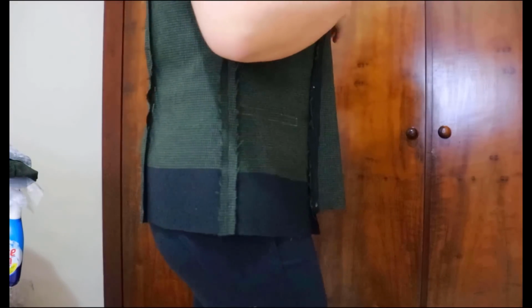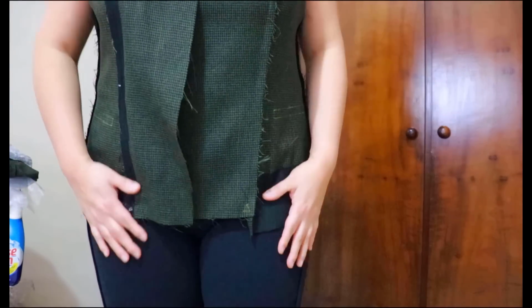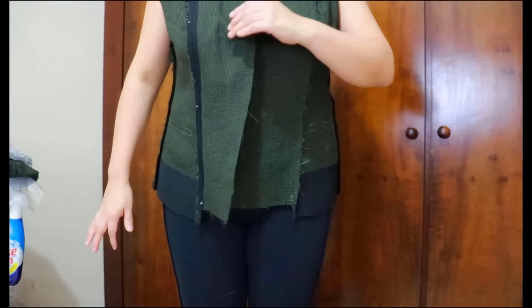I really like taking the opportunity to get garments to fit me better by doing these little tweaks, and I will definitely try on a few times while I sew. And I think this is the perfect opportunity to do this in the construction of this jacket.